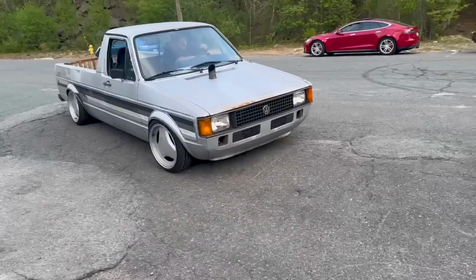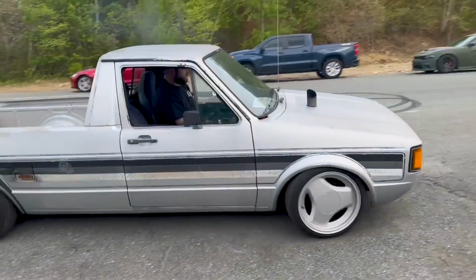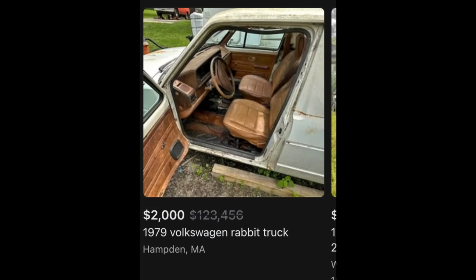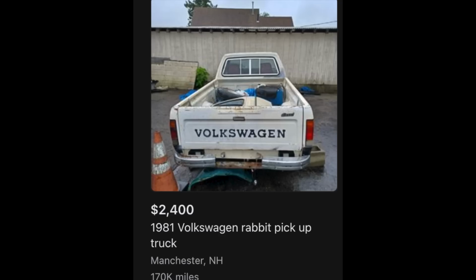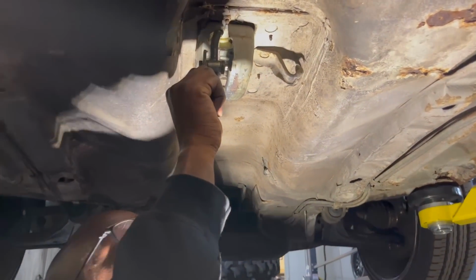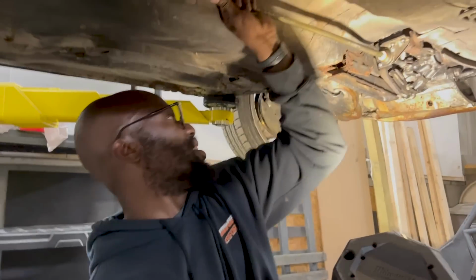It's quirky, it's funky, and it's weird, but there's a reason why you can literally buy them for $2,500 on Facebook Marketplace. They're front-wheel drive rust buckets, and when you buy one, just save some extra money to replace the floor pans. I'm sure they have to all be replaced at this point. So you know where this is going.